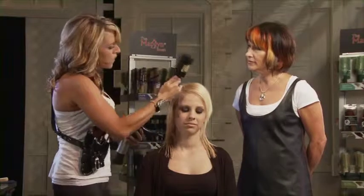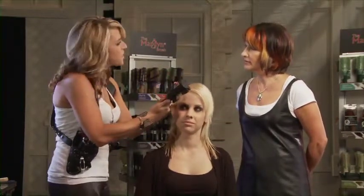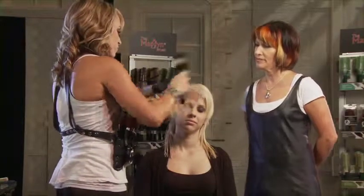Okay, so now that that's pretty smooth and pretty dry, we're gonna go ahead with this next section here, lifting this up. And we've kind of already got it parted from the ear back. So we'll just move into this and we'll go straight back up with this again for even more volume.